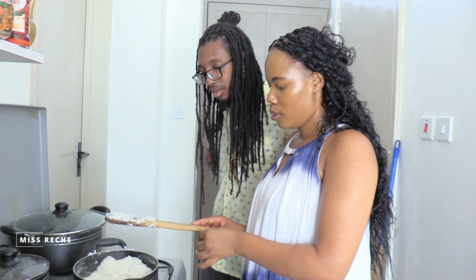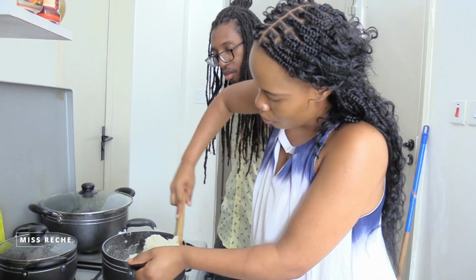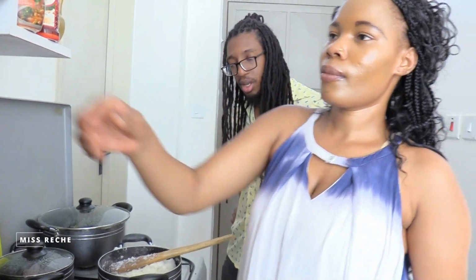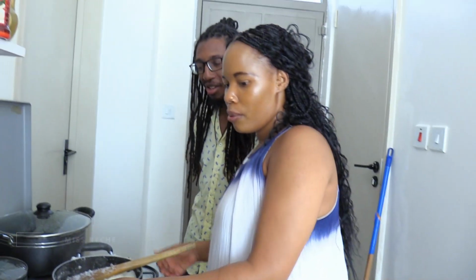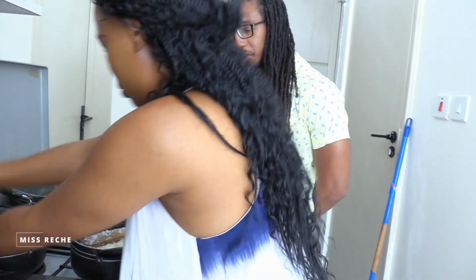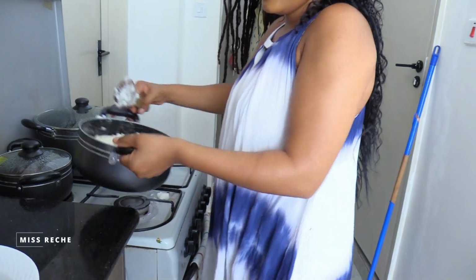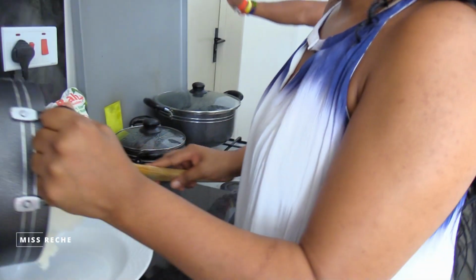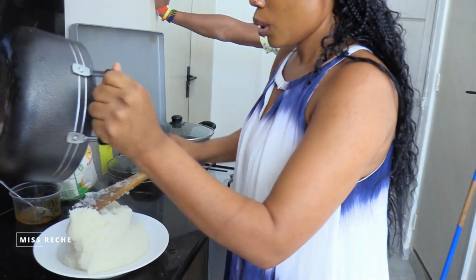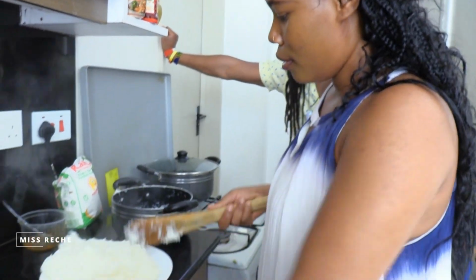This ugali is already done. I'm just gonna round it into a ball, put it on a plate, then we're gonna serve lunch. You know what I was wondering? Why in Kenya do they always put it in a circle? So I'm gonna put it on this plate and round it into a circle. A nice circle. I thought Kenyans just really like circles. But even in Tanzania, the ugali is a circle. Oh, the country. Yeah, you're right. So guys, we're gonna eat until our stomachs burst. To make it into a circle, you just do this.